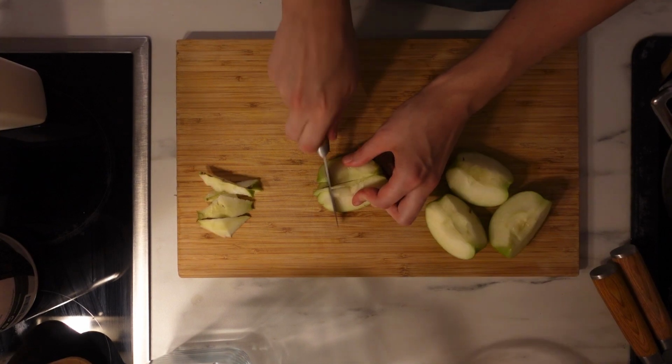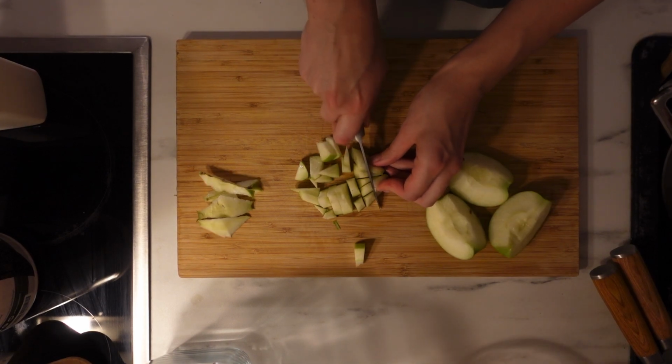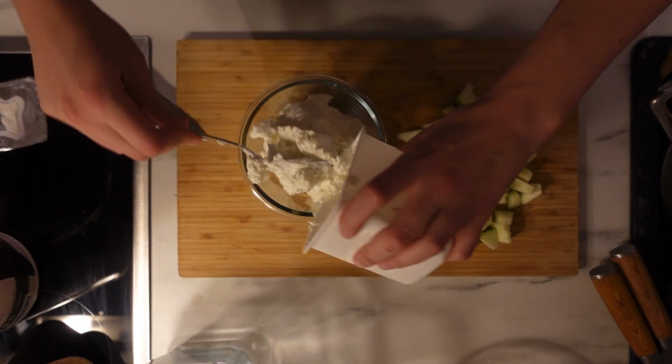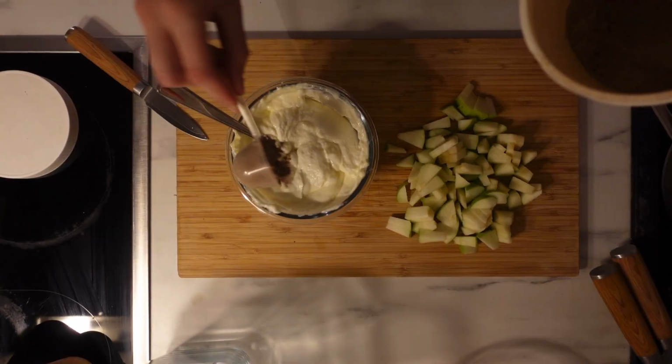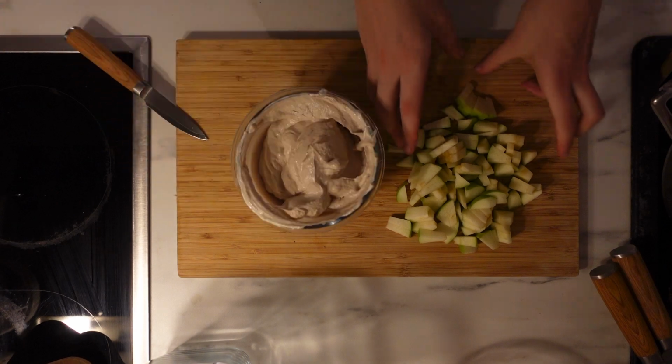I started meal prepping for Monday and Tuesday with this snack. I first cut one apple, then I added some quark, which I think you can substitute for Greek yogurt. Then I added an egg and some protein powder, and I mixed that really well.